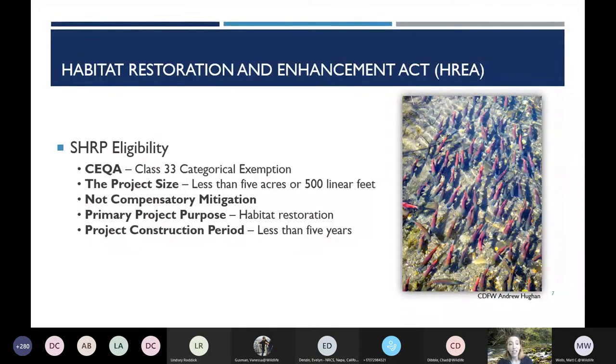The project size cannot exceed 5 acres or a cumulative total of 500 linear feet of stream bank or coastline. The project can't be a compensatory mitigation project. The project has to have, here's that primary purpose again, the primary purpose of habitat restoration. It can't be part of a larger project whose primary purpose is not habitat restoration, like land development or flood management. And lastly, the project construction period cannot exceed 5 years. Next slide, please.